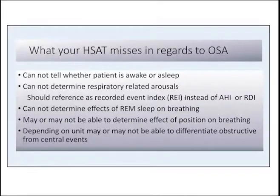So what does a home sleep apnea test miss in regards to the diagnosis of OSA? Well, first of all, most of the time you're not going to have the ability to look at sleep channels, so you cannot tell whether the patient is awake or asleep. In addition, you can't tell when they're arousing because you have no EEG, so you cannot determine respiratory related arousals. So I think the terms AHI and RDI are very inappropriate for home sleep apnea testing, because the reality is all references should be in a recorded event index, or REI, rather than AHI or RDI.